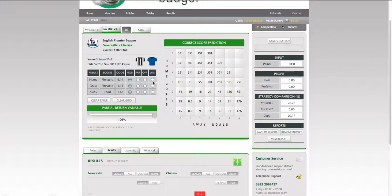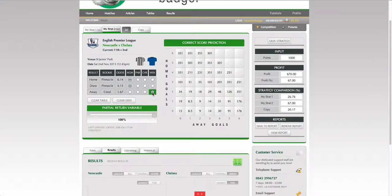Let's do another strategy and just give Chelsea the win again. We could do a cover bet here and see what this brings us. And my strategy 2, 27.43%. Now that's not bad. Can we give them that as well, just to spread it out a bit? Oh, 18.64 is not good enough. What happens if we move that to a partial bet? Well, there's the same. We've actually covered that bet there.